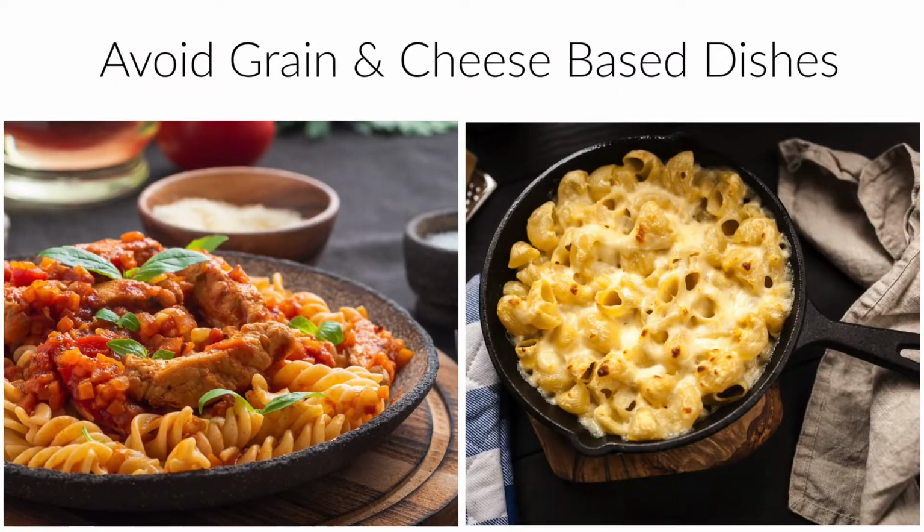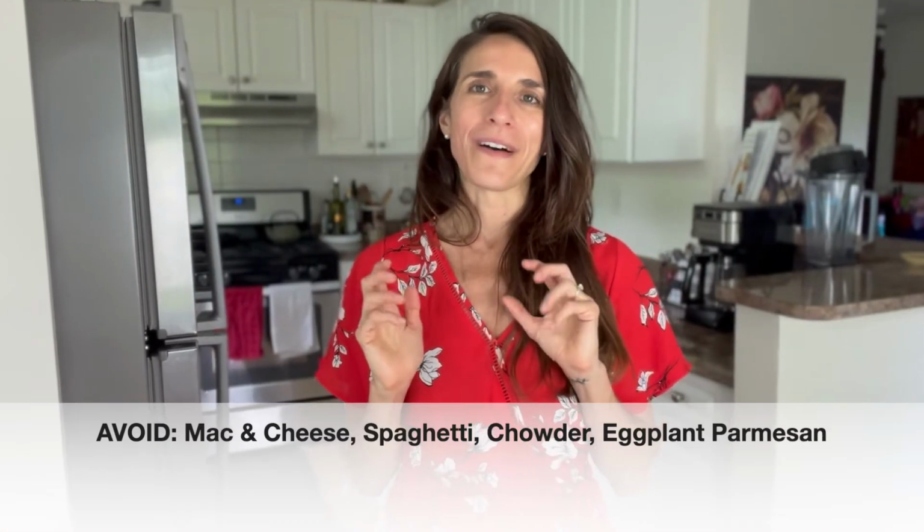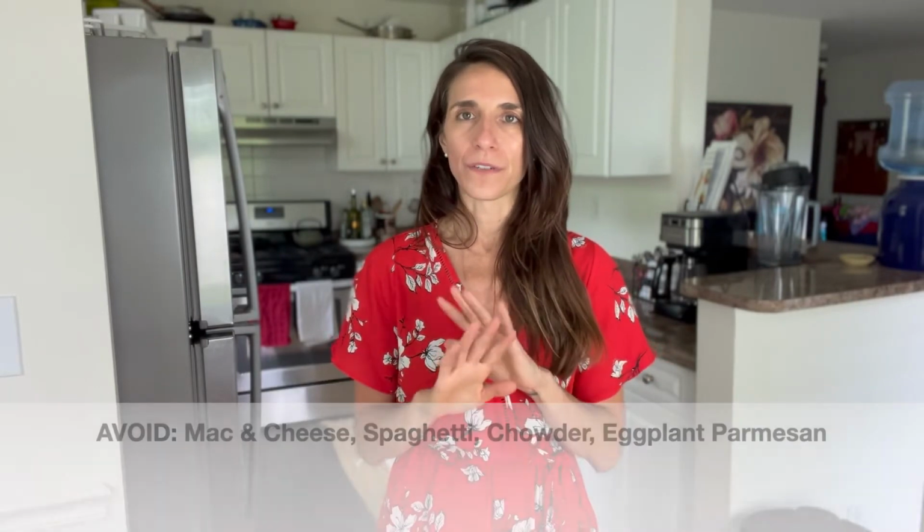Or a lot of restaurants even now give you the option for a gluten-free bun. I would suggest avoiding anything like a grain-based dish or a cream or cheese base. So I would avoid things like mac and cheese, obviously spaghetti, chowder, or an eggplant parmesan. I would just avoid anything like that.